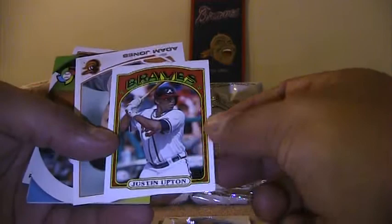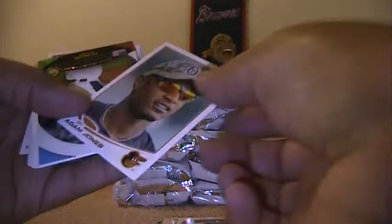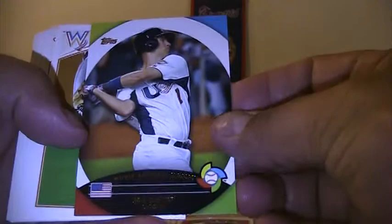Here's a short print for the Baltimore Orioles, Adam Jones. There you go. Nice, that's a nice little hit on the first pack. Adam Jones short print. And World Baseball Classic, Joe Mauer. And the rest of the base.